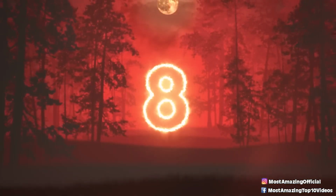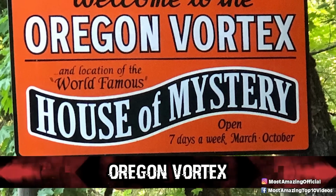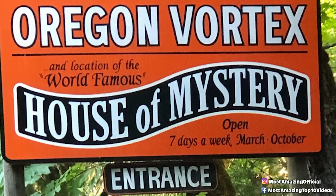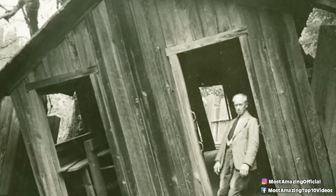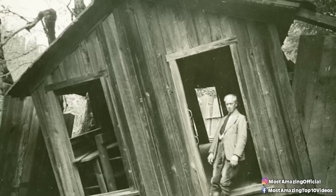In our number 8 spot today, we have the Oregon Vortex. Just off of Interstate 5 in southern Oregon lies what is called the Oregon Vortex. According to local legend, it is said that this area and the strange and mysterious stories surrounding it aren't just modern legends, but perhaps it stems back further.